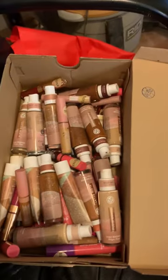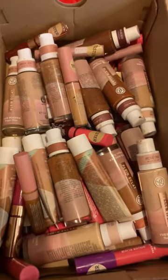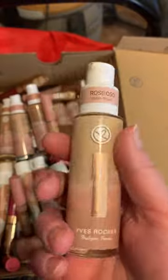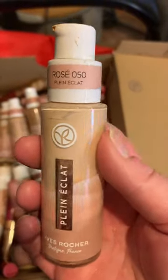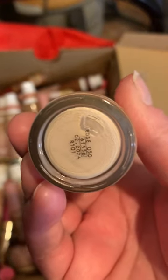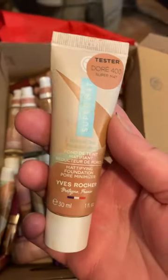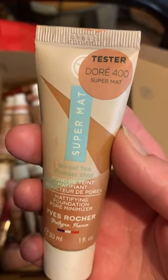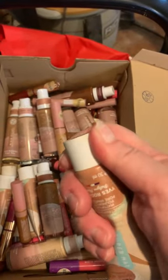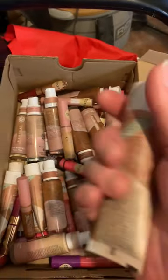Okay, so now we're opening the box that we found in the mall garbage with Yves Rocher stuff in it. So let's see what's inside. So these are all testers. So this one's Rose 050, and I've tried this one, and it's pretty good. Like, I can use it. And this one is gold. Let's see what it looks like. I'm pretty sure these ones are the ones that smell. They kind of smell like paint, so I didn't use them.